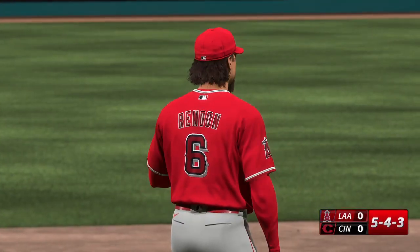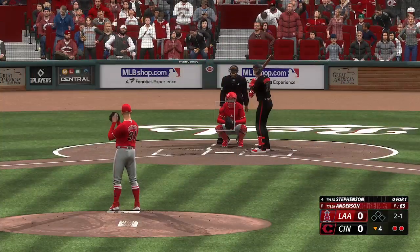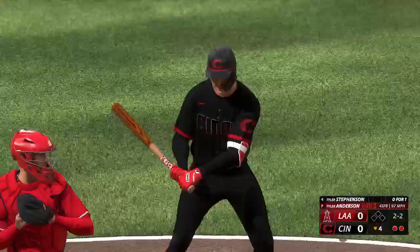Pretty lengthy at bat right there, and usually the hitter wins that battle after seeing so many pitches, but instead the exact opposite, or maybe even worse than that, grounds into a double play. Tough at bat to swallow.